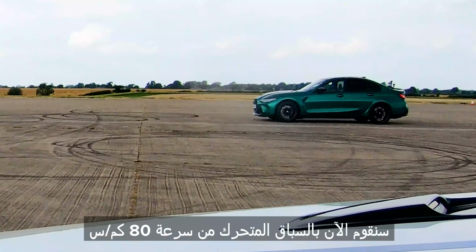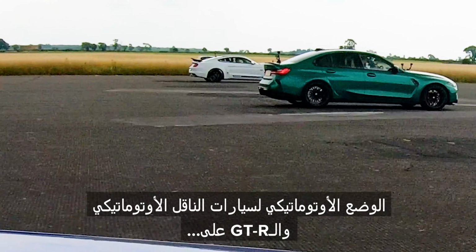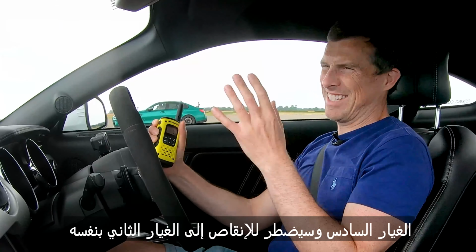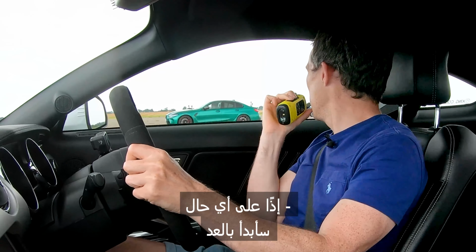Now we can have a rolling race from 50 miles an hour. The cars are in their comfy setting, just normal mode, automatic mode for the automatic cars, and the GT-R is in 6th gear, and he's gonna have to change down himself into 2nd. So anyway, I'm gonna call it in.